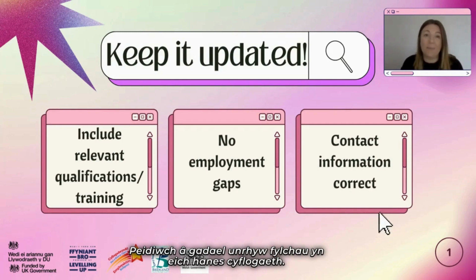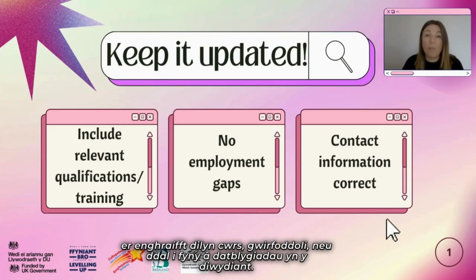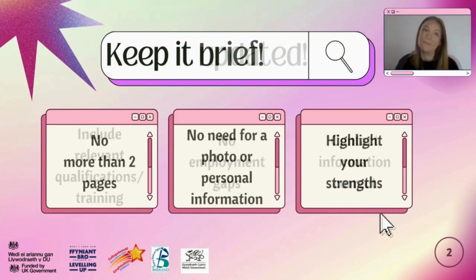Don't leave any gaps in your employment history. If you've been unemployed, show what you've been doing during that time. For example, taking a course, volunteering, keeping up with industry developments. You may have travelled, taken parental leave, or gone back to education. Make sure you focus on the skills you've learnt during this time.